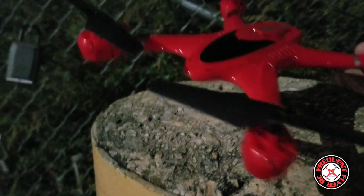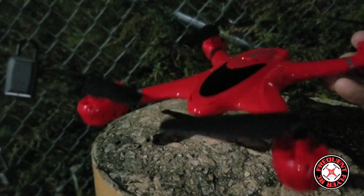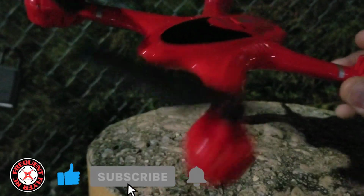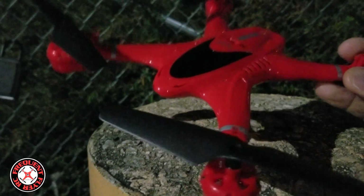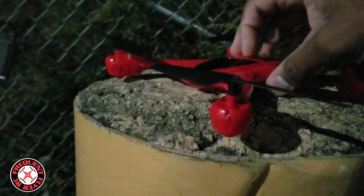Shout out to my boy Chuck. He found this on eBay and sent this in to me, and so I'm gonna fly it on this night flight for Throwback Thursday. And hopefully this is going to be the maiden flight of this thing. So as far as I know, it is a genuine MJX X400, just red. But let's get this guy in the air and check it out.